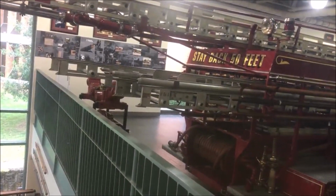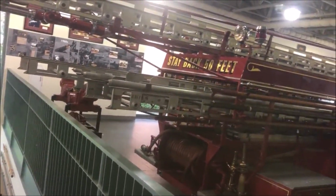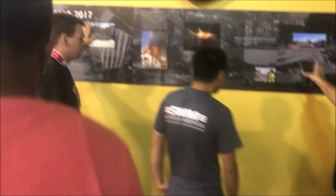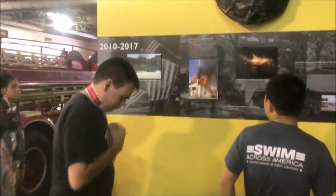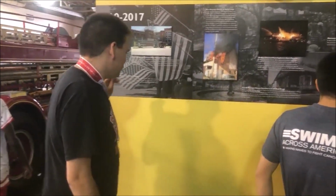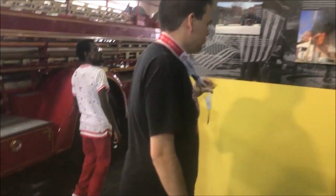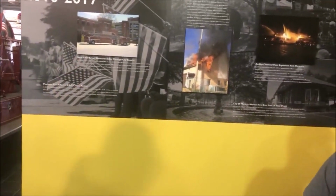Yep. So along the entire wall, you will see a timeline of our fire department. You're going to see some really old pictures from when our fire department started. This is actually the end of our timeline. This is 2017. Up by the front door when you walked in, it starts back in 1854. That is when our fire department was founded, about 160 years ago. So that's how long our fire department has been here serving Georgia.